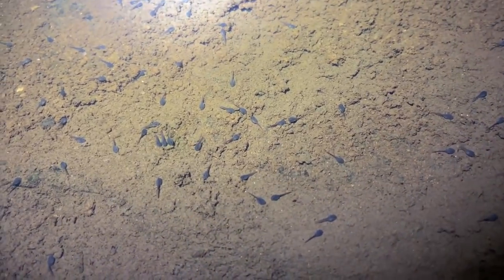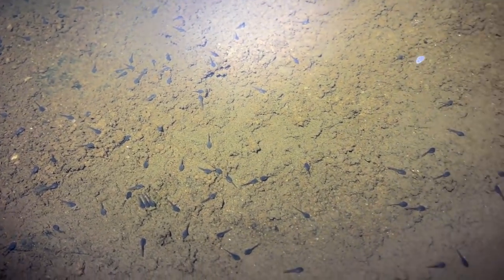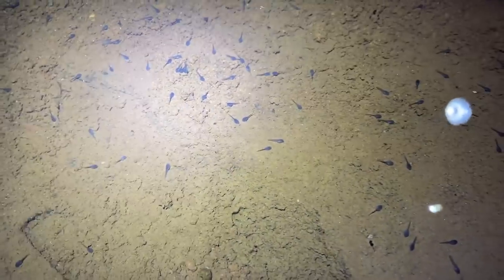Look at him go. Here we have an absolute ton of freshly hatched, I'm assuming these are probably toad tadpoles of some sort. I guess Fowler's could still be breeding. Nothing is calling right now, really, so I don't even know what these would be, this freshly hatched. I mean, they're minuscule. Look at these tiny guys.